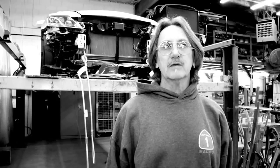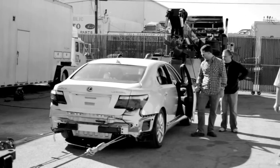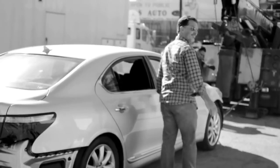Everything held. I think we took it up to 29,000 pounds. Pretty amazed that car stayed together like it did. Really nice car, built well. I did not expect it. I'm eating crow right now, I know.